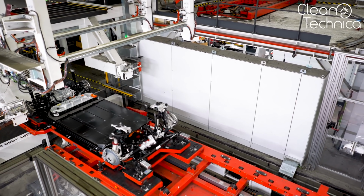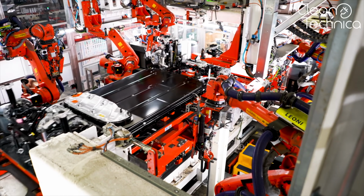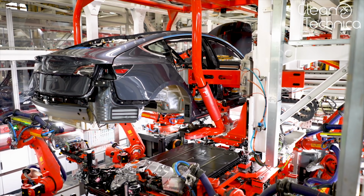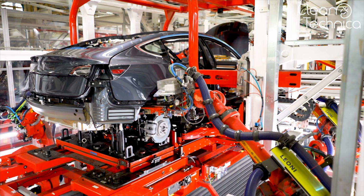Next comes the main attraction, the general assembly. All of the major components of the vehicle, including the battery pack, are joined together, known as a marriage. Marriage is the hardest part. As the saying goes, if you're going through hell, keep going.